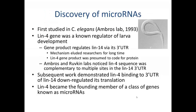These were first discovered in C. elegans by the Ambros lab about 20 years ago. Lin4 was known as a regulator of larval development, and it was known that the gene product regulates Lin14 via its 3' untranslated region. It was mysterious how it was interacting until the Ambros and Ruvkun labs noticed that the Lin4 sequence was complementary to multiple sites in the Lin14 3' untranslated region. Subsequent work demonstrated that Lin4 physically bound to the 3' UTR of Lin14 and downregulated its translation, and Lin4 became the founding member of a class of genes that are now known as microRNAs.